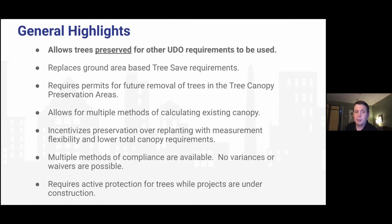And again, we talked about how this incentivizes preservation over replanting with measurement flexibility and lower canopy requirements. There are multiple methods of compliance that are available. We talked about preserve, plant, or payment. This gets us out of a scenario where folks are asking for a lot of variances or trying to get out of the requirement altogether when there are other options to go down.